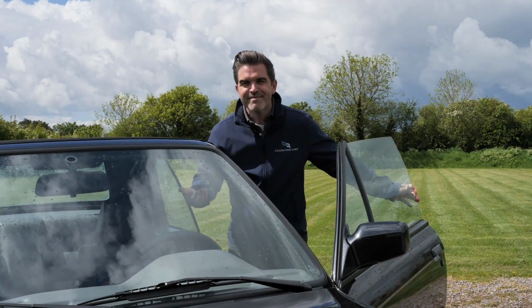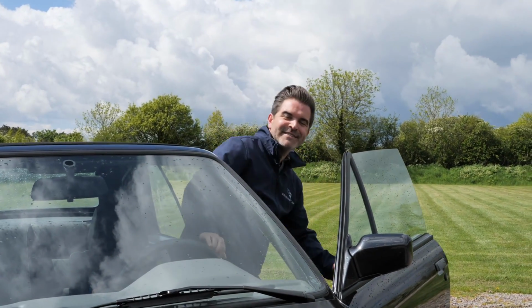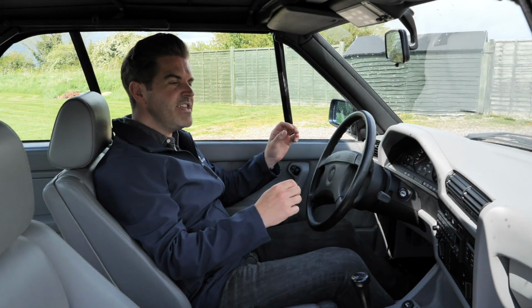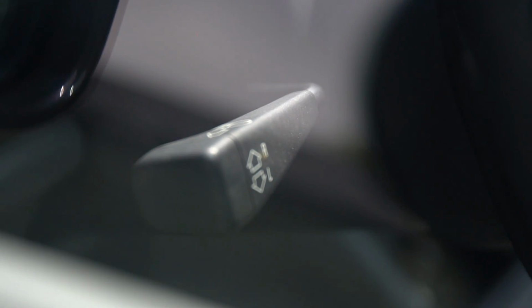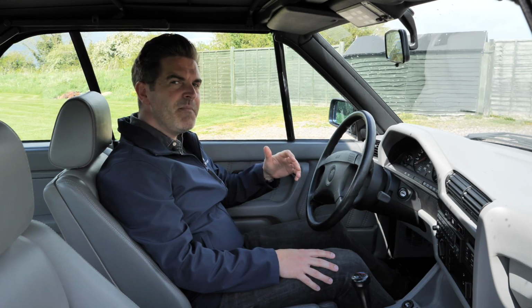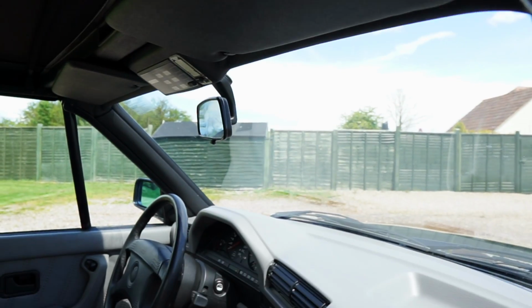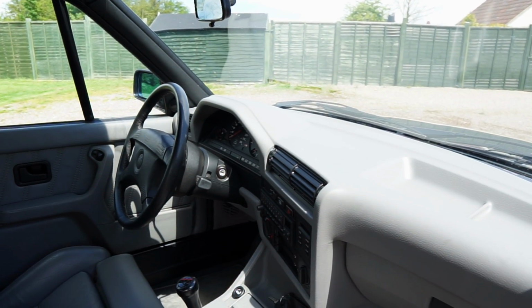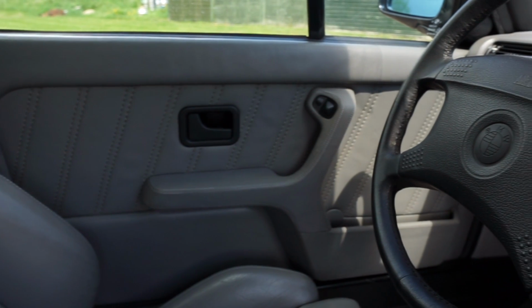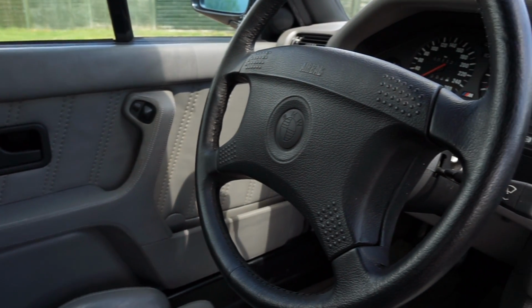Woo! You can smell the 80s. Well, welcome then to the interior of the E30 BMW M3, quite a nostalgic place to be, and perhaps BMW M at its peak. A really nice cabin layout this, with the centre console which was directed towards the driver. Everything just felt very driver focused.